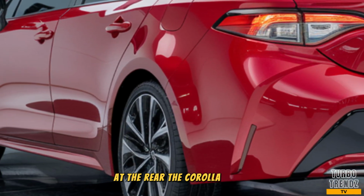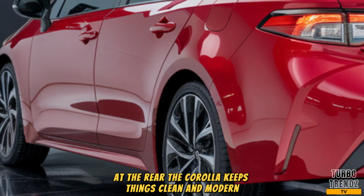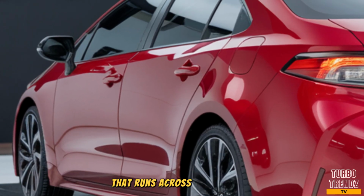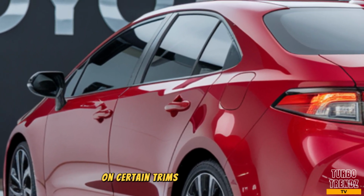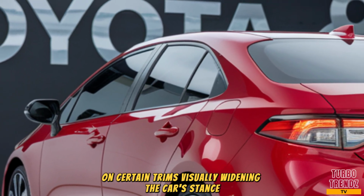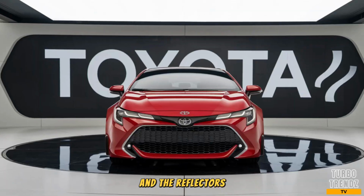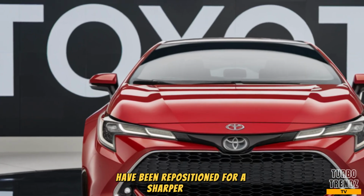At the rear, the Corolla keeps things clean and modern. The taillights are slimmer, connected by a black strip that runs across the trunk lid on certain trims, visually widening the car's stance. The rear bumper has been revised for a slightly more angular look, and the reflectors have been repositioned for a sharper profile.